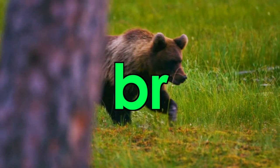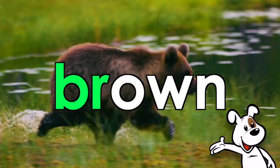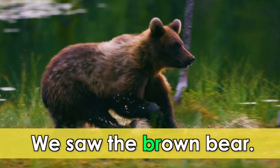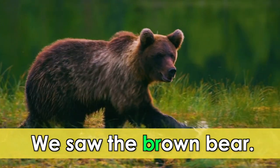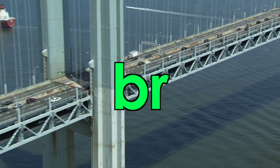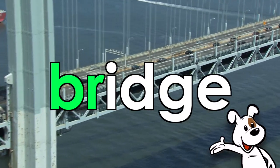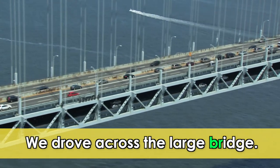Br, br, br, like the word brown. We saw the brown bear. Br, br, br, like the word bridge. We drove across the large bridge.